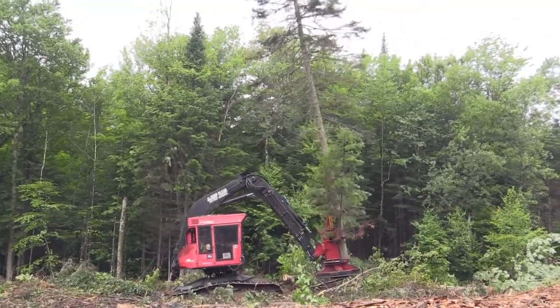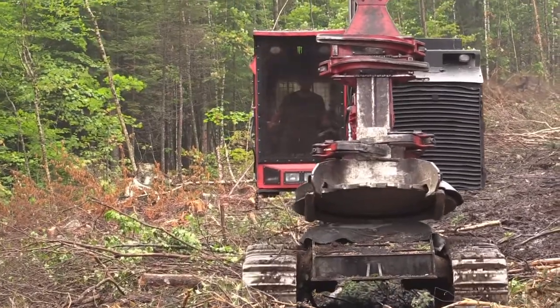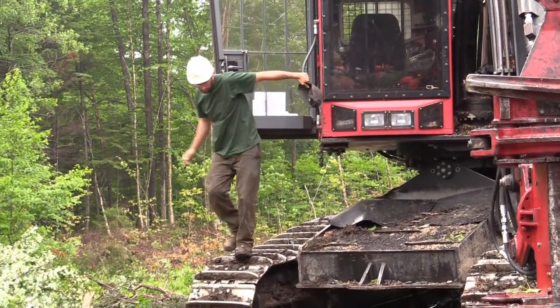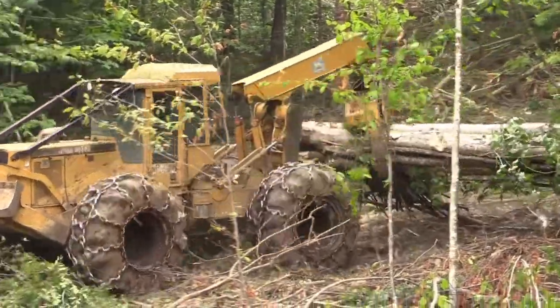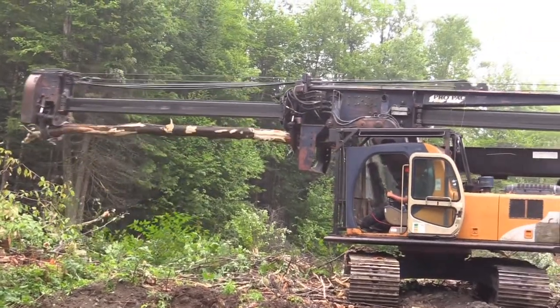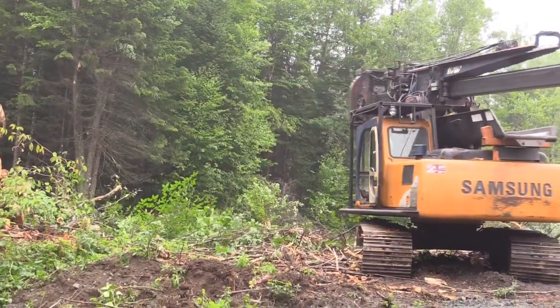And the harvester is really a key piece of the puzzle for us. They're the guys that we look at and say, okay, here's the plan, execute. And the grapple skidder guys have a critical role too, because they've got to be able to maintain their trails. And the young kids today that are so talented with this equipment, every contractor is looking for young guys that can run equipment.